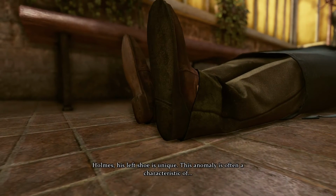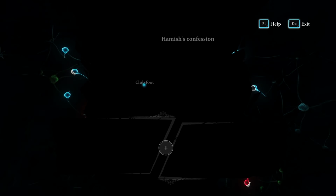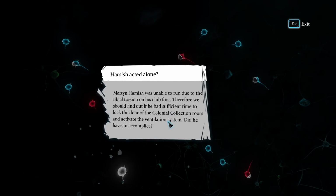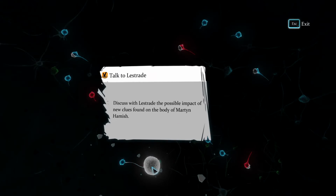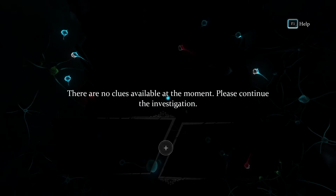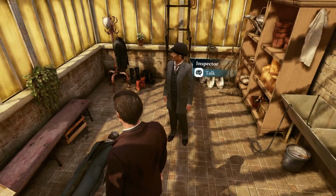Holmes, his left shoe is unique. This anomaly is often a characteristic of... A club foot. Bravo, Watson. That is the key element of this case. Oh, well, we had the trace elements near the murder of Mr. Dunn, right? Or did he kill himself to cover up for somebody else?